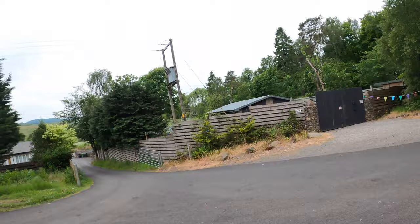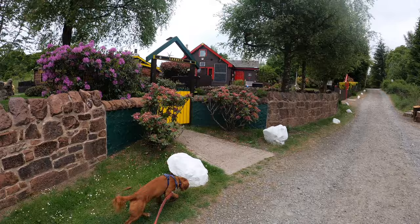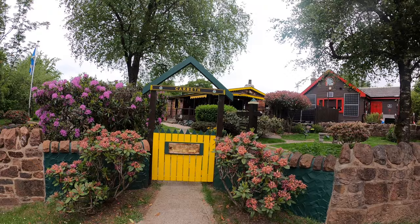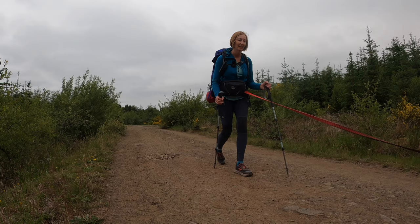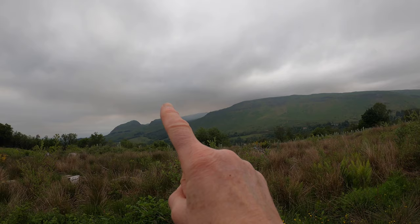So we're just at the Carbeth huts and making our way up here. So that is the Campsies ahead. You can see Dumgoyne. And I think up there, still in some smoke actually, is Earl's Seat. But I spoke to the lady at the cafe and she was saying that the fire was in Fintry, which I guess as the crow flies isn't too far away. So that's where the smoke's been coming from.